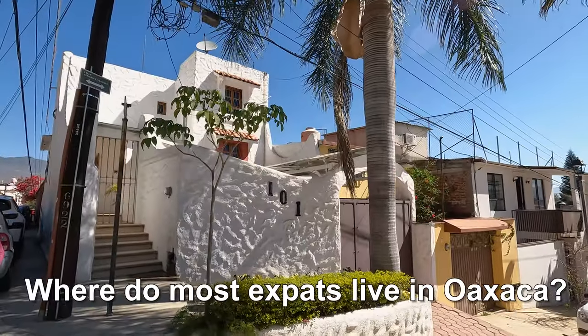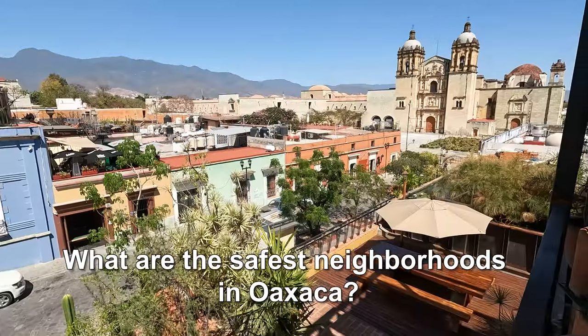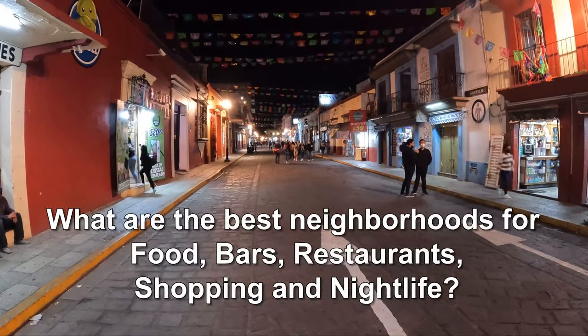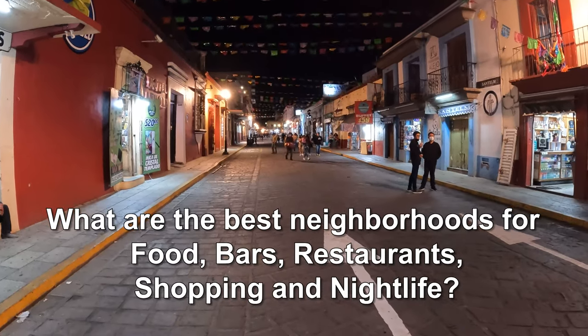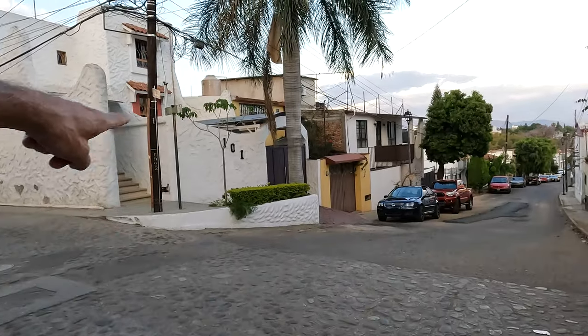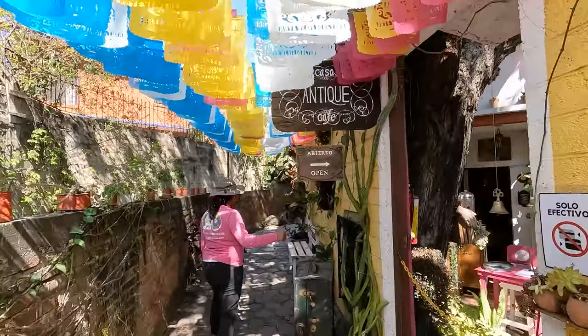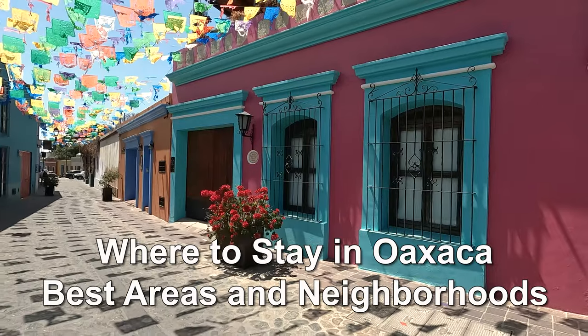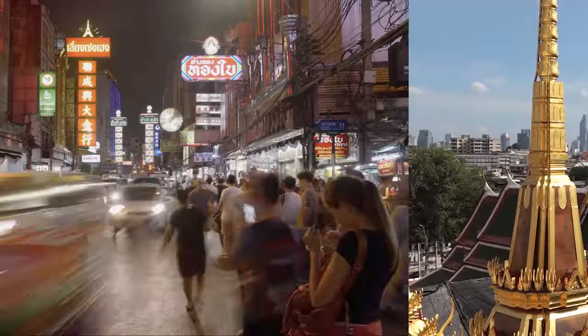Where do most expats live in Oaxaca? What are the safest neighborhoods? What are the best areas to stay in? What are the best neighborhoods for food, bars, restaurants, shopping, and nightlife? I'll answer these questions and give you a tour of each neighborhood in this video about where to stay in Oaxaca, best areas and neighborhoods.